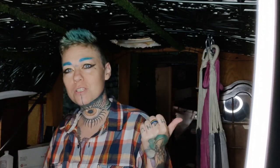If you are new here, my name's Anne, and I've been self-converting this 32-foot school bus into a mobile tattoo and art studio in the front and a tiny home in the rear.